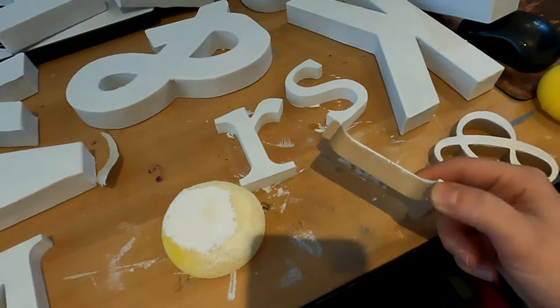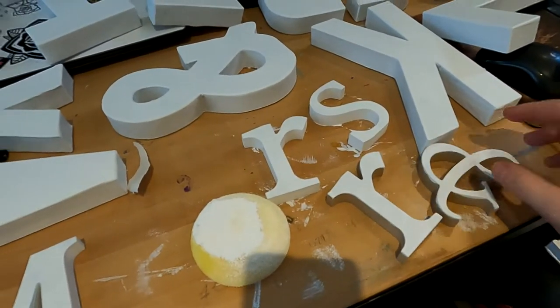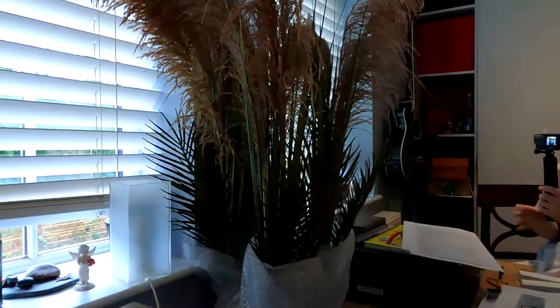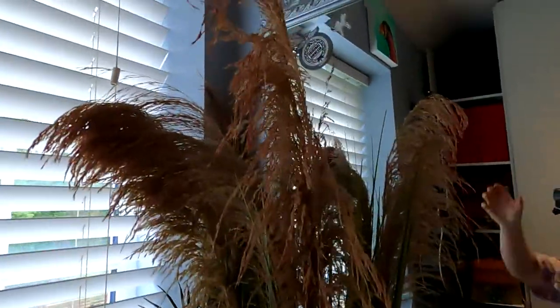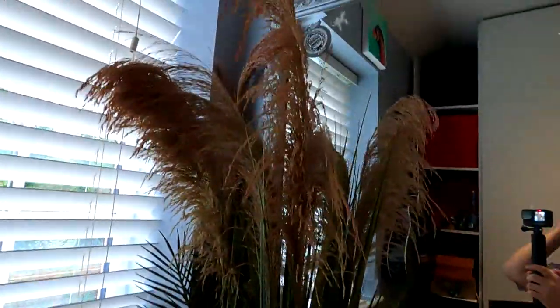I do just need to finish these. These are a bit fiddly, so I have got a paintbrush to do those. So I'm just gonna finish these off. Oh, also, we've got these. These are actually fake. How good are they? Natural grasses, but they're fake. And then we've got some, they're like fake ferns as well. So those are gonna be for the wedding as well.